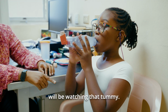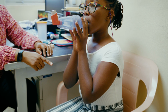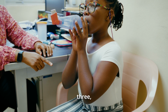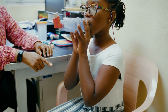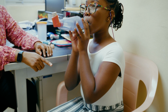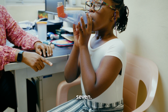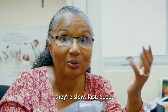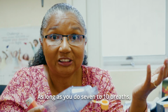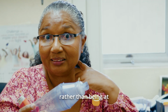And then the parents will be watching that tummy. 1, 2, 3, 4, 5, 6, 7. There we go. So the beauty of doing 7 breaths is it doesn't matter if they're slow, fast, deep. As long as you do 7 to 10 breaths, most of the medication is in the child's lungs rather than being at the back of the throat.